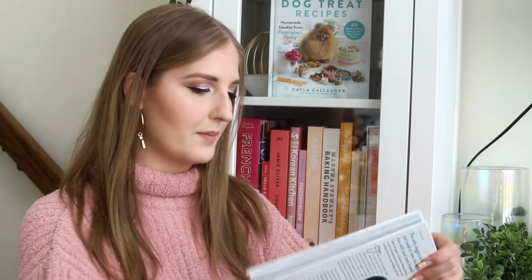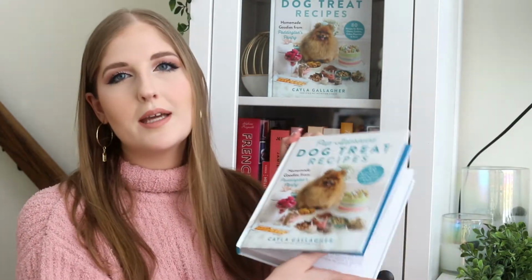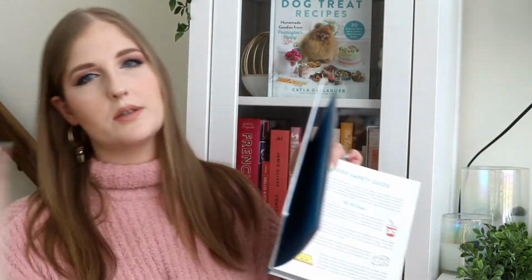But they all seem to do with food because he is definitely a foodie. This is why he is a published cookbook author. My dog is an author, I'm so proud. So I wanted to empower you guys with knowing what is safe for your dog, what kind of things you can substitute in or out if your dog doesn't like this ingredient and stuff like that.